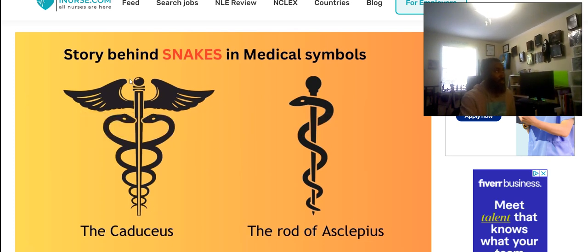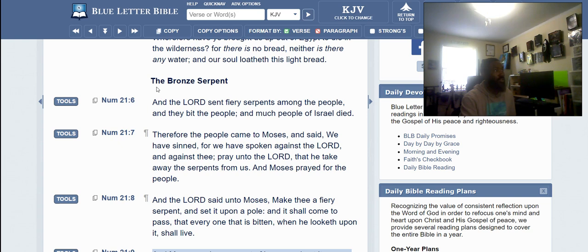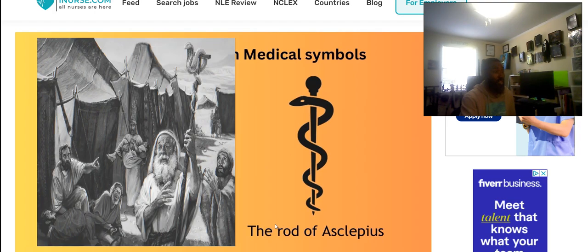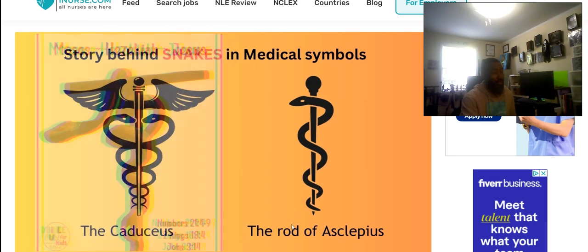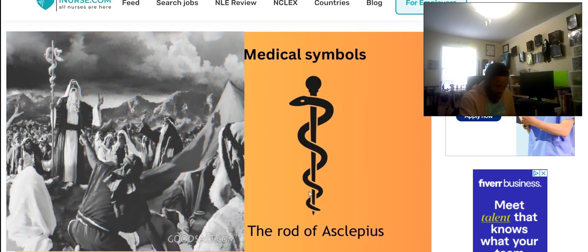So out of these medical symbols of the Caduceus and the rod of Asklepios, if you want to know which one is closer to Numbers the 21st chapter, it would be this one right here on the right hand side. I know some may use the Caduceus to point out Numbers 21, verse 6, dealing with the bronze serpent. Many teachers point out the Caduceus, but if you really want to be direct, I would say it is the rod of Asclepius that Numbers 21, beginning with verse 6, is talking about. You know what I'm saying? So, the rod of Asclepius.